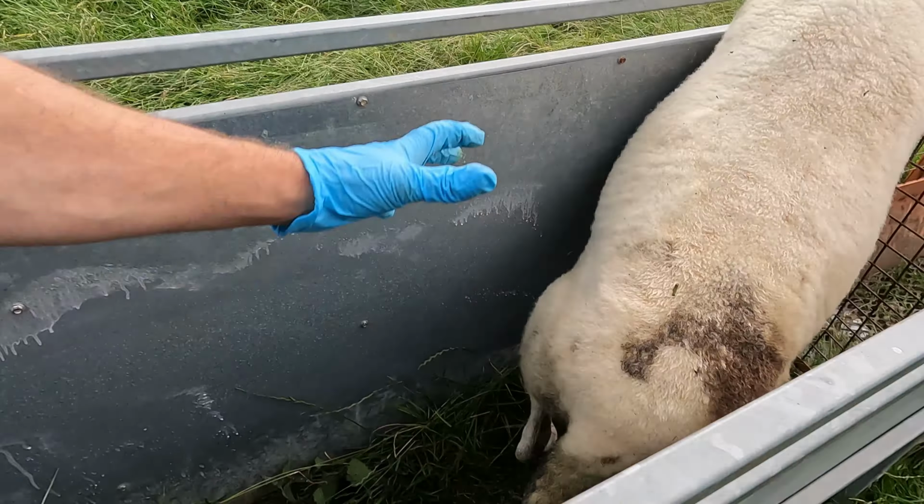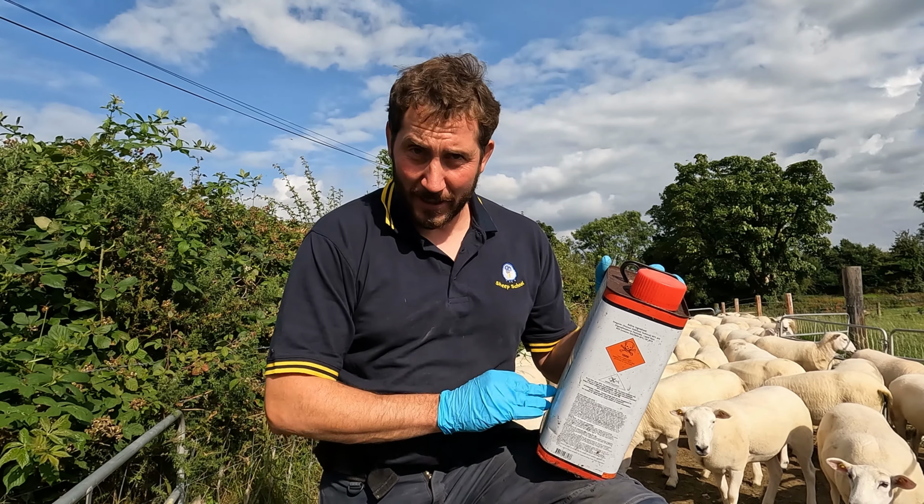Maggots, don't jump. They're inclined. Look at the size of them, boys. Minuscule, the amount of chemical it takes.